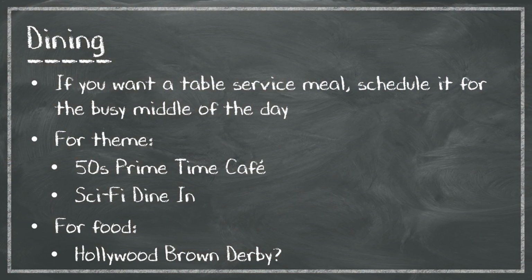If you want to do a table service meal at Hollywood Studios, you should definitely schedule that for lunch and not dinner. That's because lunch will help you avoid those crowds. You can take your time, enjoy some indoor dining, and relax a little bit while also avoiding the long waits. If you do it at dinner instead, you're going to be stuck eating a longer meal at a time when the lines are shorter, and you'll want to be taking advantage of those instead. So try to aim your table service for lunchtime at Hollywood Studios.